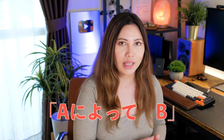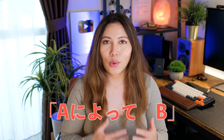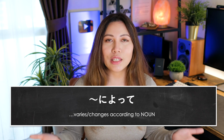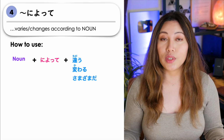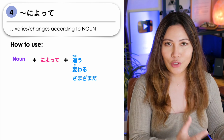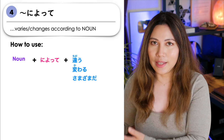Our fourth grammar point is 何々によって. In the pattern A によって B, it means that B varies or changes depending on A. So the sentence pattern means something varies or changes depending on a noun. To use this pattern, we just add によって after a noun. So noun によって何々.